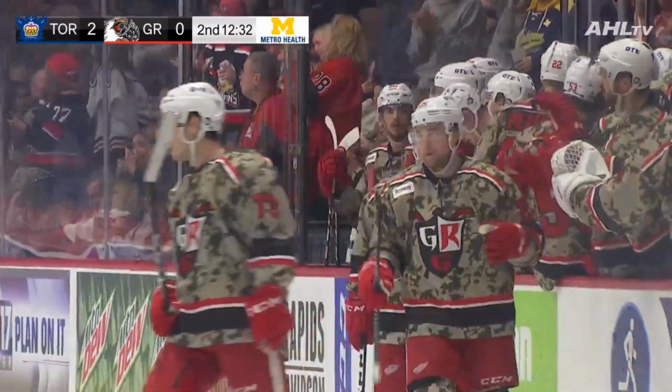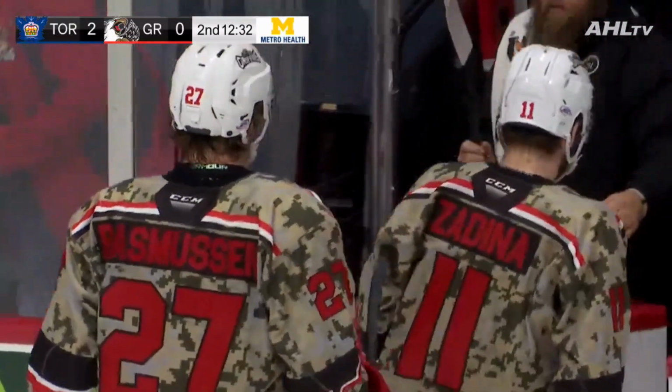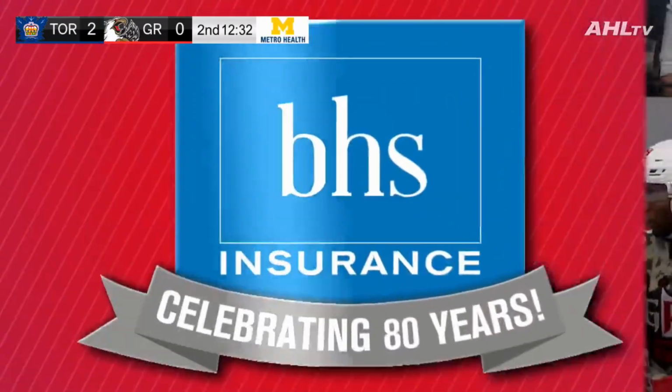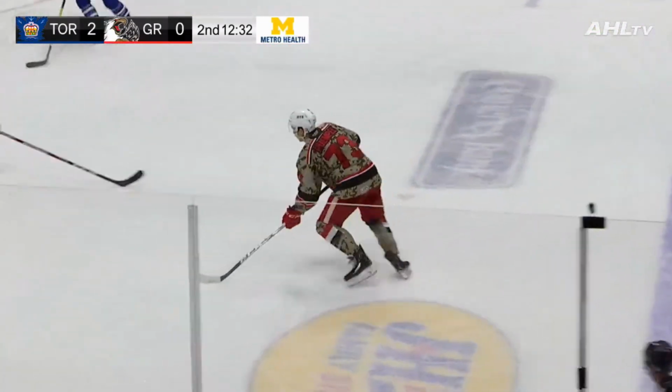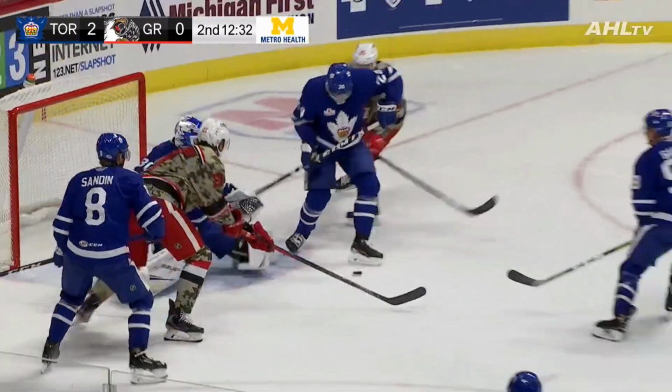Comes back to the point. The goaltender thought he had it. He was laying absolutely on his back. The puck was loose. Zadina buries it. Toronto's complaining a little bit, but I don't think it's going to make any difference here. And the Griffins get a power play goal to pull back within one.